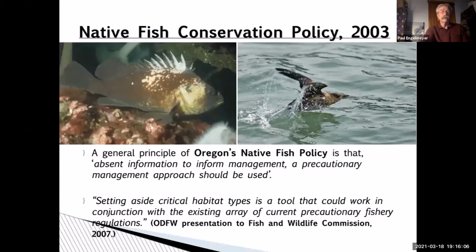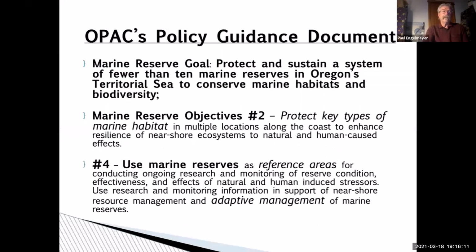It is an insurance policy, is one of the phrases. And then I was appointed to the OPAC, Ocean Policy Advisory Council, and we came up with this policy guidance document, which was really challenging, to be honest. It's kind of like pulling wisdom teeth, so to speak. But one of the goals was to protect and sustain a system of fewer than 10 in Oregon's territorial sea. That territorial sea is 0 to 3 miles.